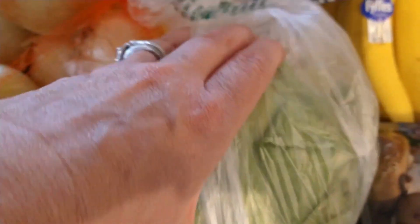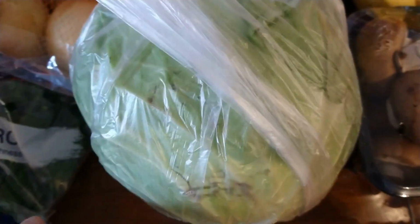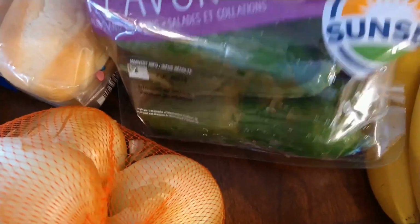Onion and cabbage. I have a recipe I'm probably going to do. It's got cabbage, potatoes with a ham bone to make a soup. That sounded really good. I love these little cucumbers. These are great. You could just take the whole cucumber with a sandwich for lunch. It's really good. Some big carrots.